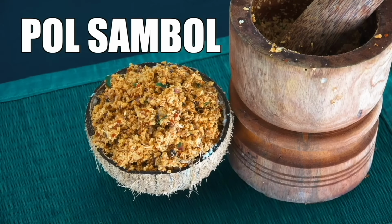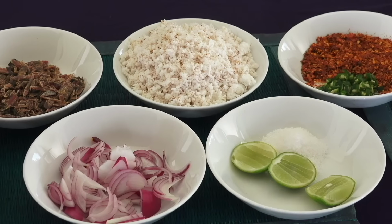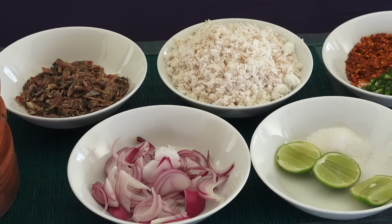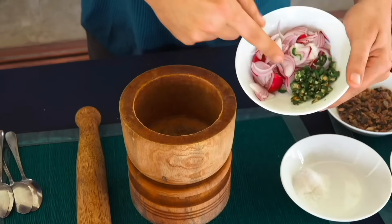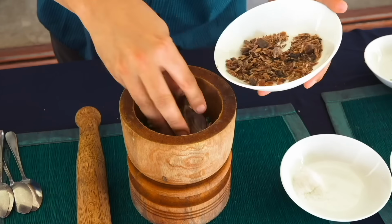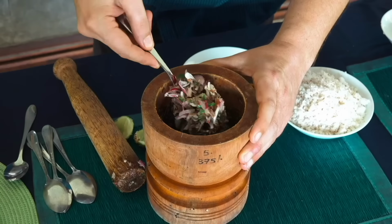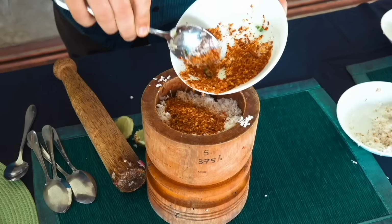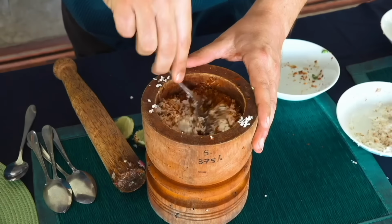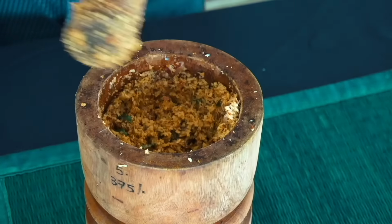So let's get moving with some pol sambal. Now this pol sambal is fantastic, can be served with pretty much everything, with curries, with hoppers, with whatever you want. It's a delicious coconut kind of relish on the side. So grated fresh coconut, chili, onion, Maldives fish, which is a very small chipped tuna fish, dried fish in the mix, lime juice, really delicious stuff.